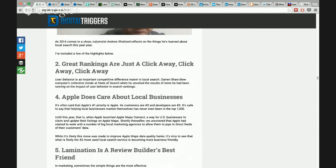Number 4, Apple does care about local business. It's often said that Apple's number 1 priority is Apple. Its customers are number 2 and its developers are number 3. It's safe to say that helping local businesses market themselves has never even been in the top 1,000. Until this year, that is, when Apple launched Apple Maps Connect, a way for US businesses to claim and update their listings on Apple Maps.